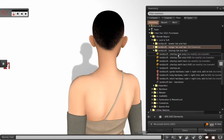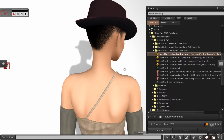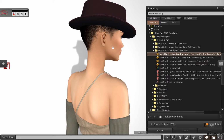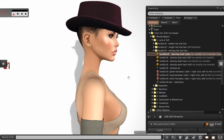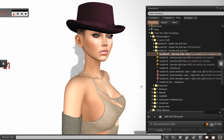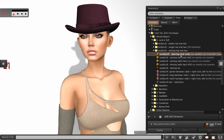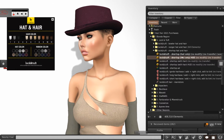And the last one is the short top, and the hat is just my bliss. I like all three hats, but this one is just so fabulous. That just looks elegant, and it can work with so many different looks. It's just beautiful. Again, the same type of HUD appears in that one.